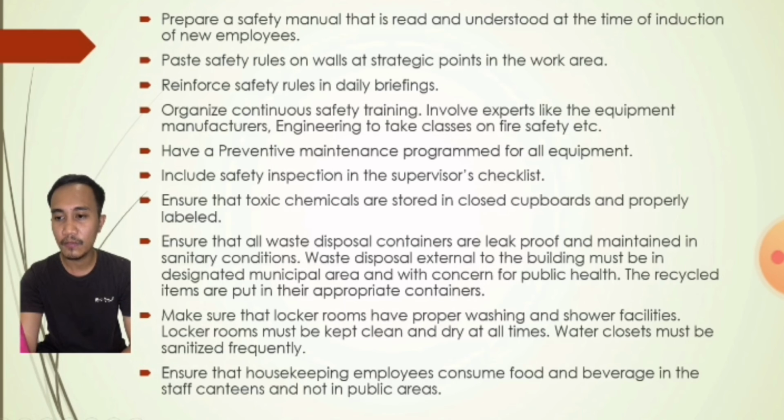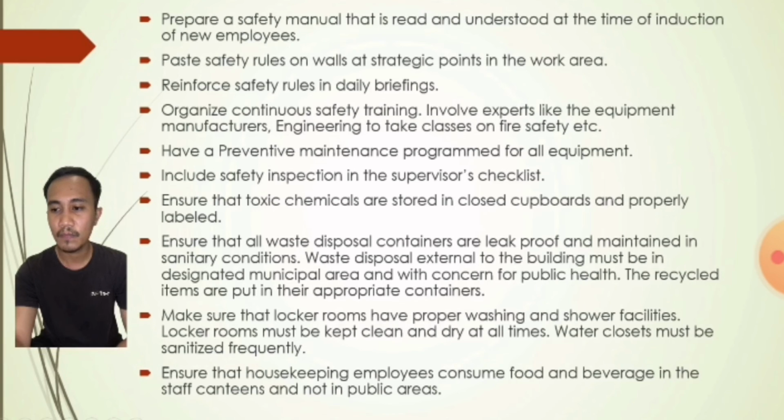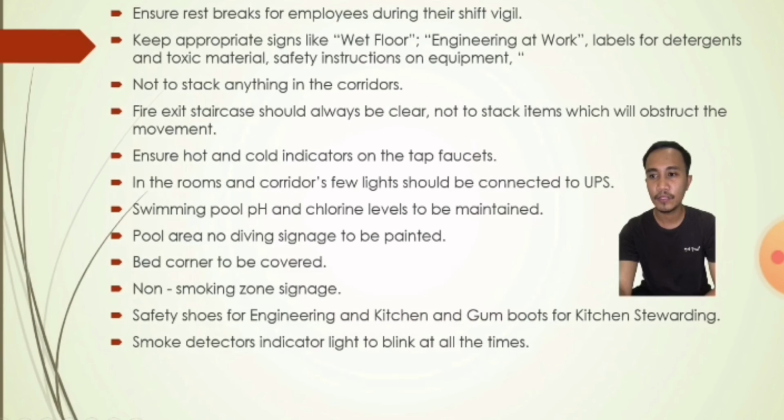Make sure that locker rooms have proper washing and shower facilities. Locker rooms must be kept clean and dry at all times. Water closets must be sanitized frequently. Ensure that housekeeping employees consume food and beverage in the staff canteens and not in public areas. Ensure rest breaks for employees during their shift.